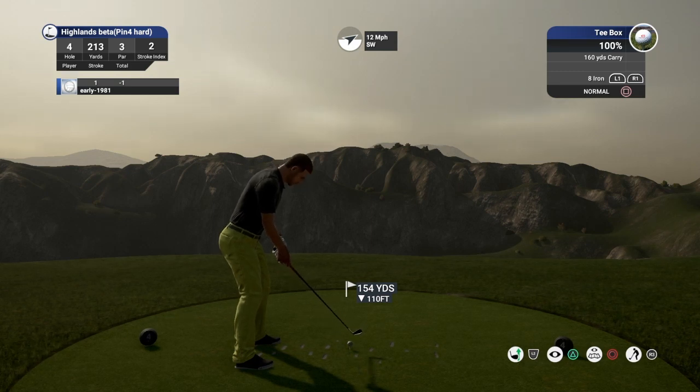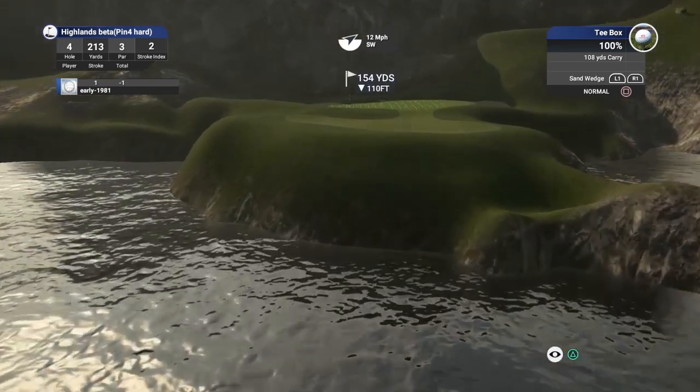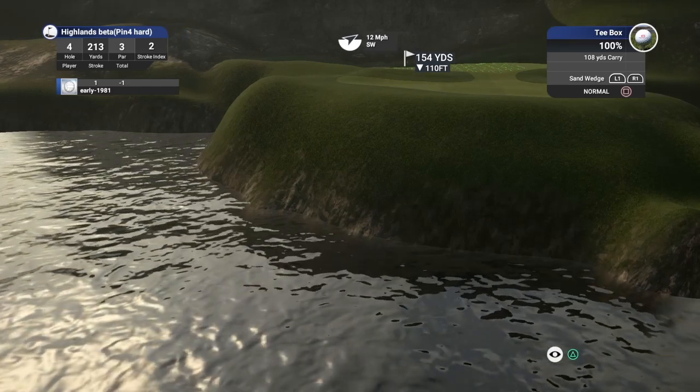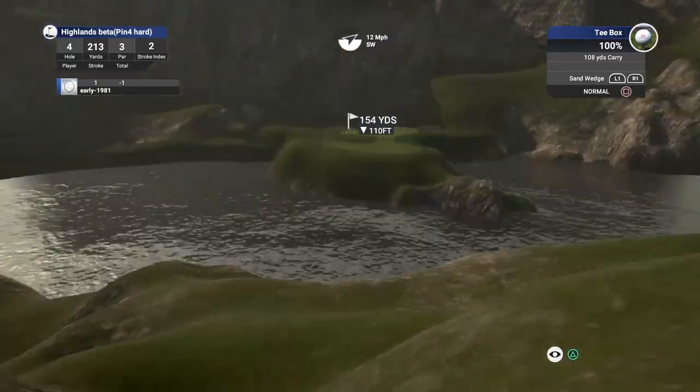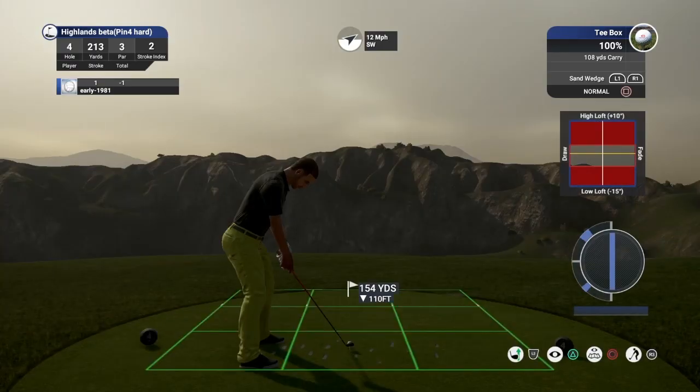110 feet below. This is the kind of wind that might add a few yards to your ball. Might not. Might hold you up. Certainly going to move me to the right, but I think with my calculations, sand wedge. Let's just have another quick look. Sand wedge should have enough here. Oh, look at that pin location.